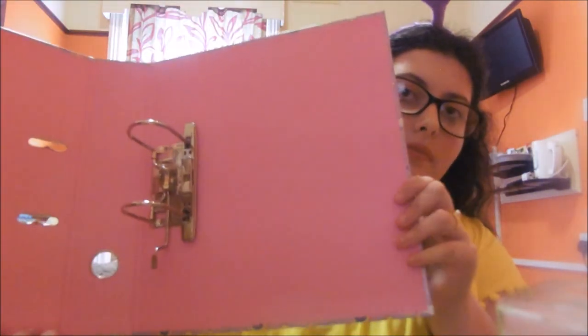Oops. I forgot how much this was. I wonder if there's a receipt in here. There might not be actually. Let me think how much it was. I think it was between £2 and £4. Then I picked up two diary things. So I picked up this, believe it or not, unicorn organizer. And I should take it out of the packet.